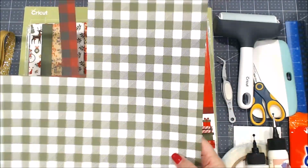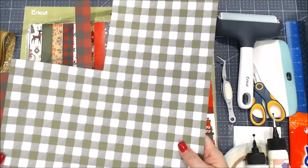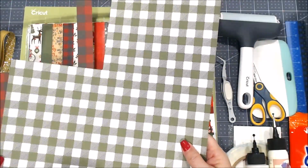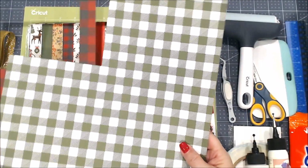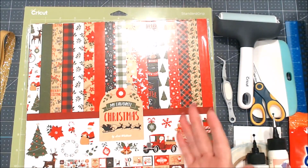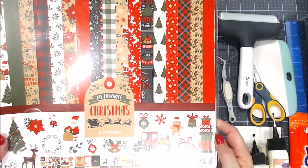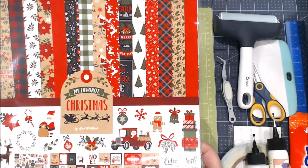Okay, so where do you find pattern cardstock? People ask me that all the time. What do I use? Where do I find it? It's really hard when you go to find something that you're looking for, particularly when you're looking for more holiday Christmas papers. And guess what? My absolute favorite is paper from Echo Park.